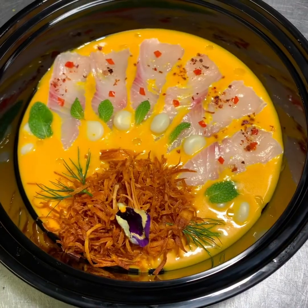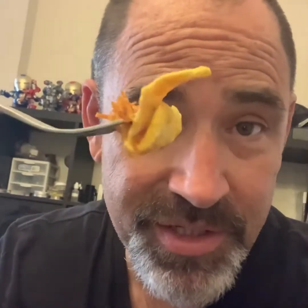The octopus. Every time I go to Lonzo's, I get this because I love it. They cook it perfectly. Peruvians know how to work with octopus. Almost forgot, we got some hamachi with some crispy onions. Not sure what the sauce is, but it's delicious.